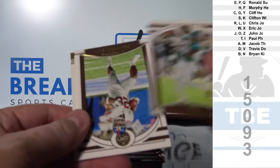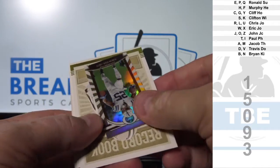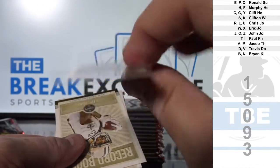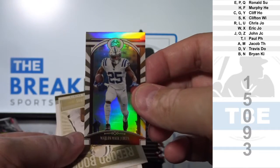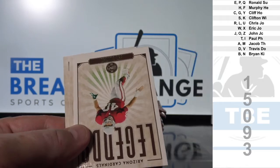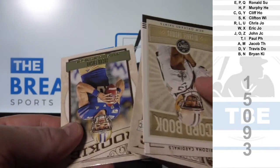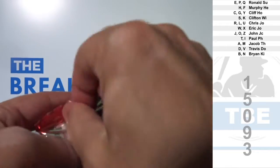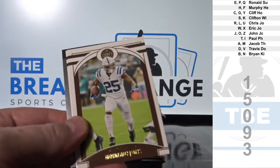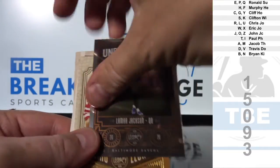Eric. Marlon Mack Mini for 100. Thank you, Donald. Lamar Jackson Chrome.